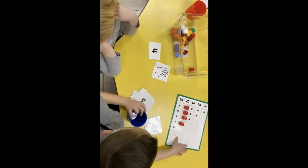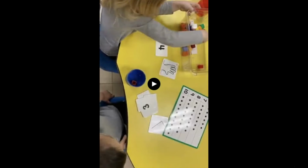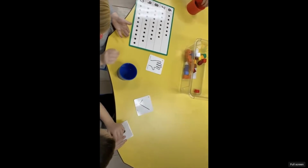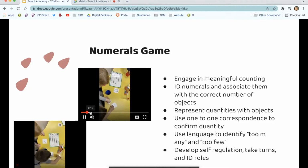Johnny, I'm seeing if you're correct. 1, 2, 3, 4. All right, so that was one there. You see 10 there, Logan? All right. And then good job.